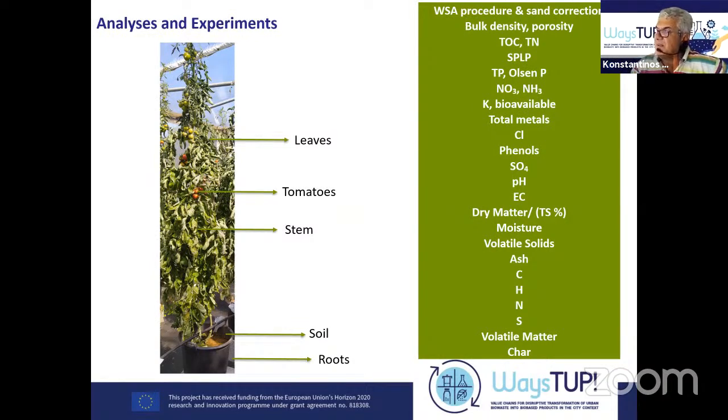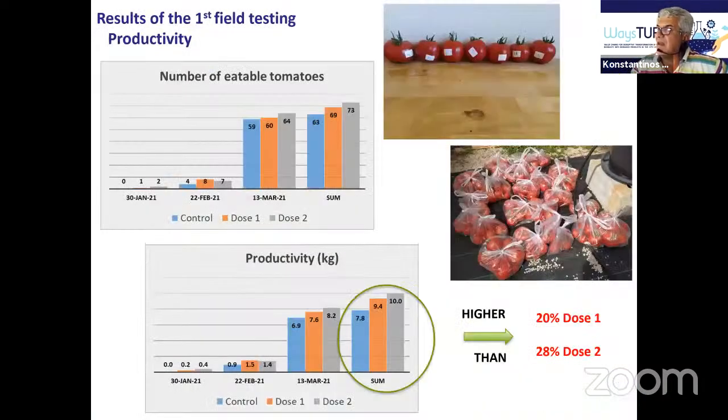In order to get a much better idea of the way the test progressed, we see here that the eatable tomatoes and the productivity, with the addition of the biochar, which is the gray columns here, we had the higher number of eatable tomatoes. In the lower graph, with the higher productivity. Of course, the differences are not that big, but this is the first trial. So in the field, we expect a much better behavior.